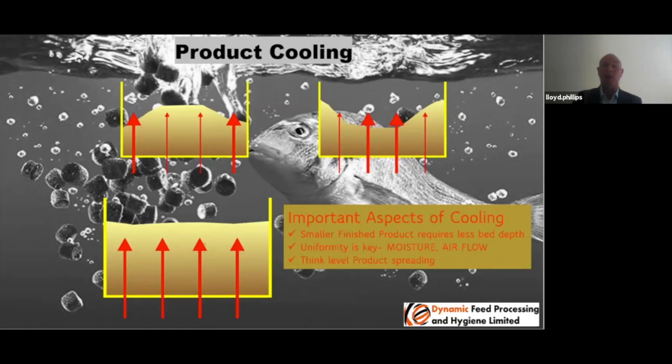Smaller products require less bed depth. And once again, the importance of spreading the product levelly rather than having any peaks or troughs will ensure a good, well-presented, cool product to the feeding species.